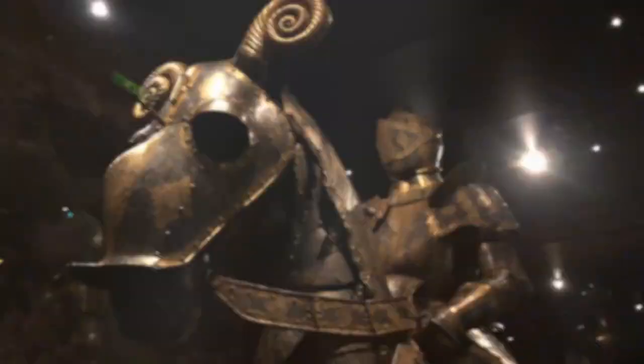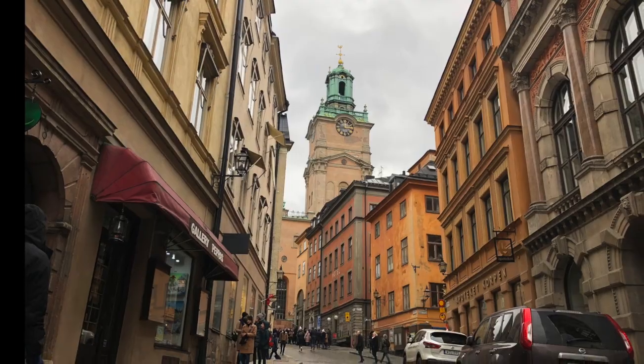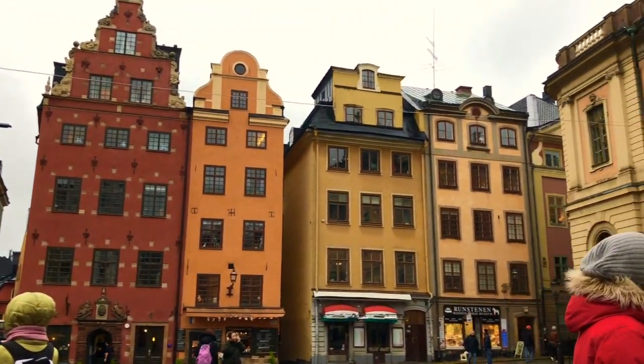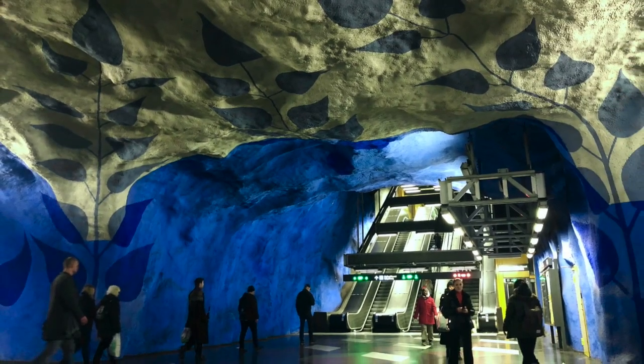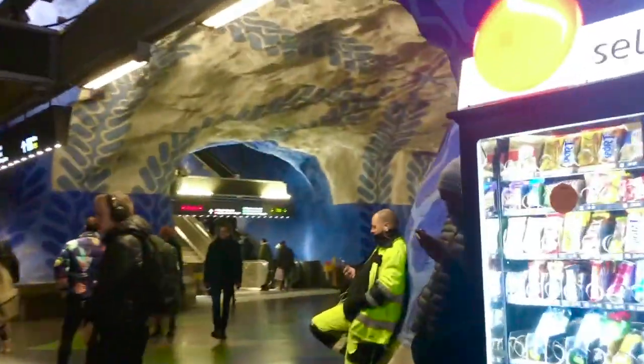After leaving the Armoury, we went for a little stroll around Gamla Stan, trying to look at the pretty architecture of the old town. We really enjoyed it, but we were kind of in a hurry because we were trying to get to the metro stations. So here's a bit of a montage of all the things you can see in all the different stations, and see you afterwards.